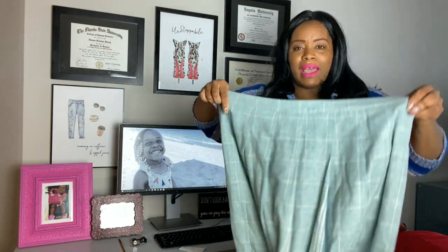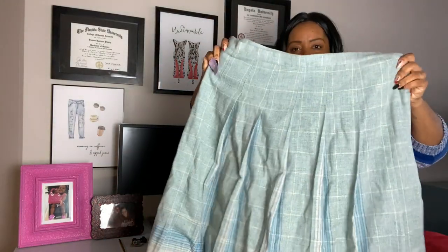This skirt, Pendleton, size 18. I was really excited about this. I don't really find Pendleton a lot. A lot of people do, but I do not. So here we go, Pendleton. You can see the design of the bottom.